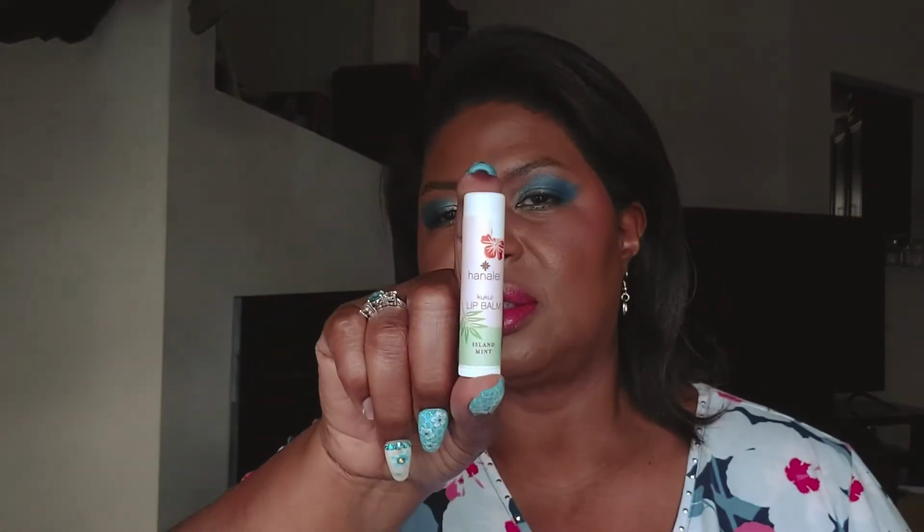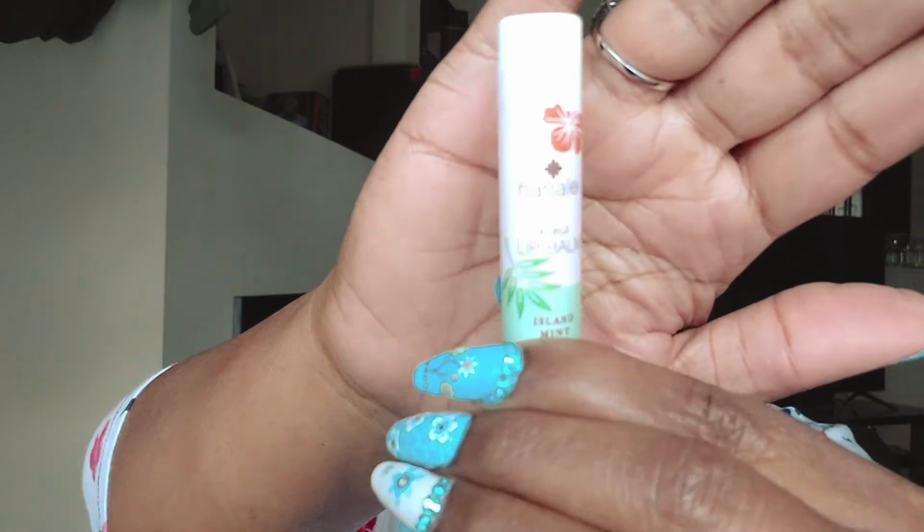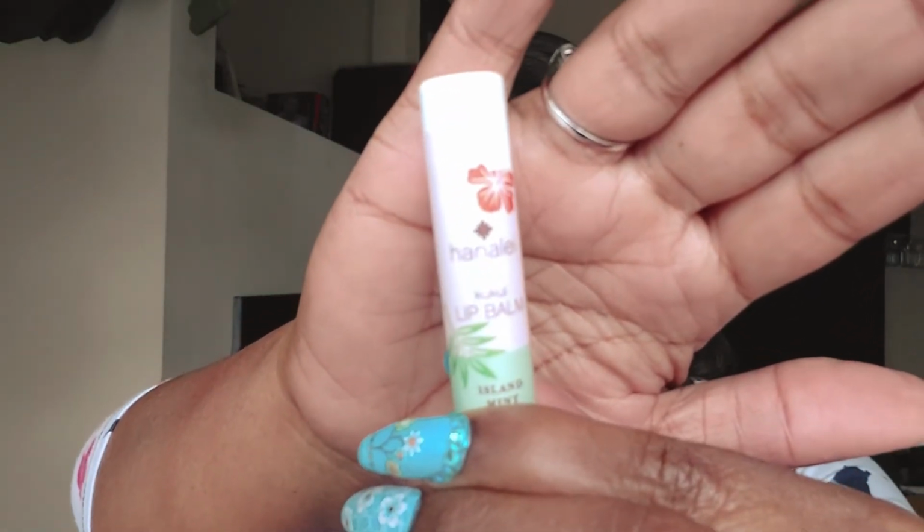And then next is from Hanalei. It's a Kukui lip balm. I don't know if you can see that. Let's see. That's better. I like lip balms. It smells a little bit like mint. It's like your standard lip balm.